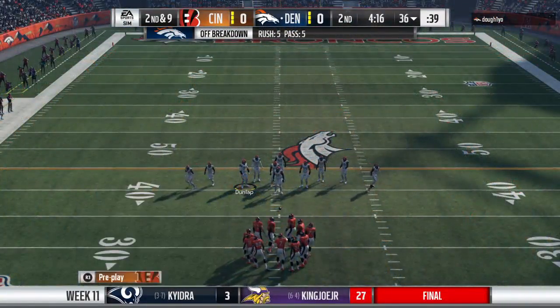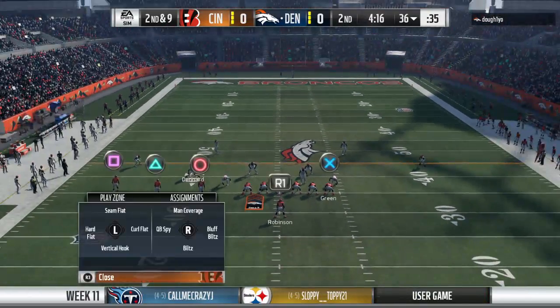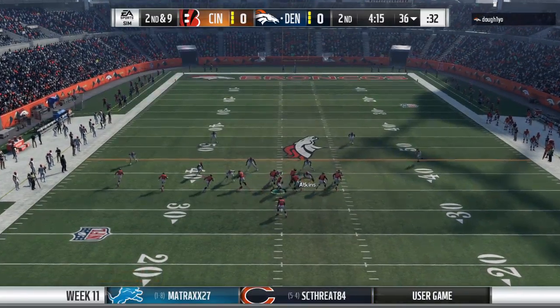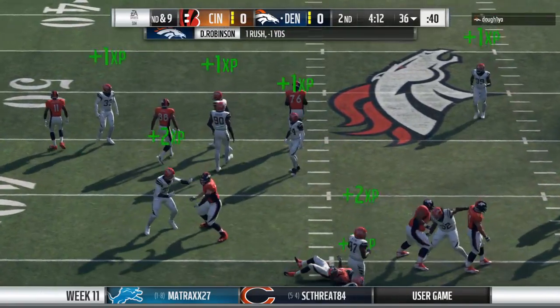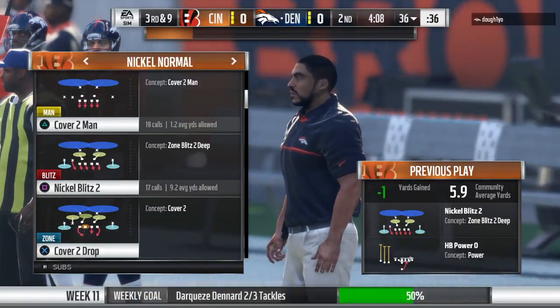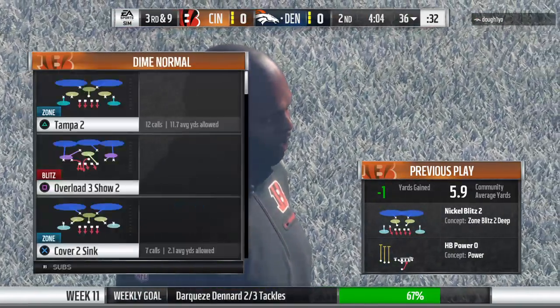See if they stay on the ground for second down. First carry here for Robinson. And that play went nowhere. Losing yardage. It'll be back at the 36. It'll be a loss of a yard, and that'll make it third down.